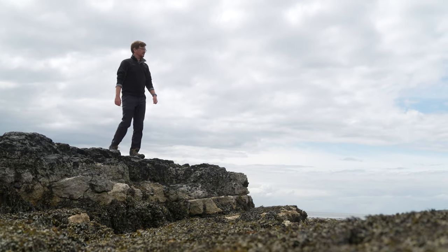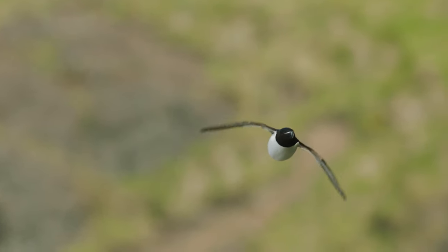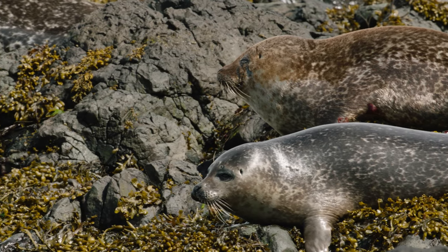So while it's really important to note that there's lots of wildlife here, sadly it is under threat. Sadly, we have seen our seabird populations continuing to decline. And much of our marine wildlife and wildlife in general is impacted by the global climate and biodiversity crisis.